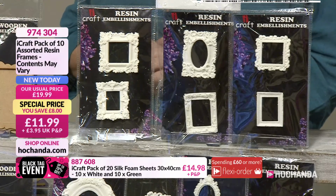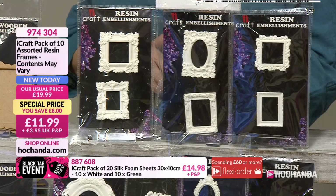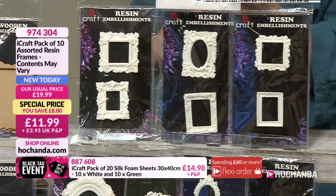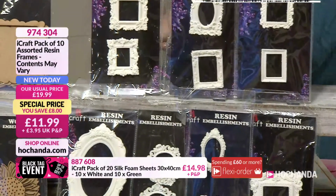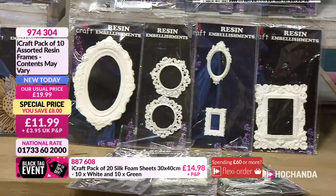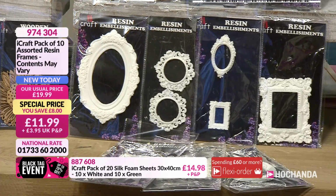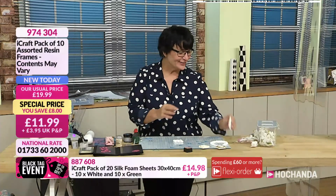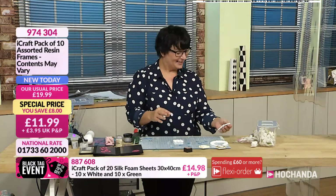So here you go. You've got all your different frames here. Now, obviously, you've got your squares, you've got your rectangle ones. Rectangle ones are nice because, of course, you can have them portrait or landscape. What about dolls' houses? It just pops into my head. You could use these in dolls' houses, couldn't you? You could get a really tiny paintbrush, make a little picture of flowers with acrylic paints, and then put it behind one of those, and you've got a portrait and everything, haven't you? Love it. There you go.